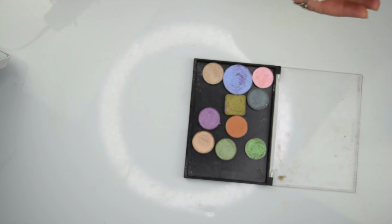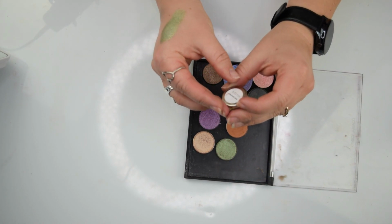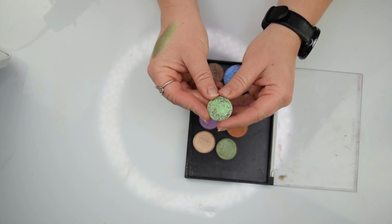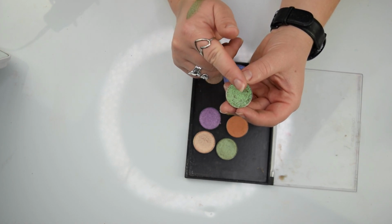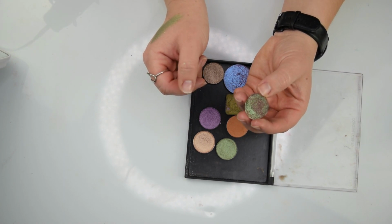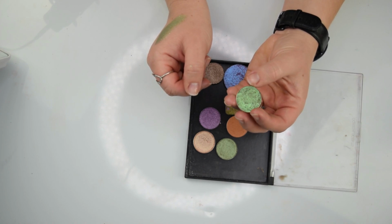And then, oh yeah, saving the best for last. Divina's Asteria. I think I used this for a dupe video for one of the Pat McGraths, and I never actually used it because I think I put this in place of a Cindy Gray shade, and I just ended up using the Cindy Gray shades. I don't think I used any of the Divina shadows.